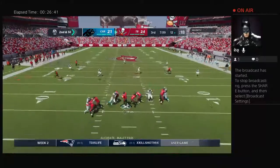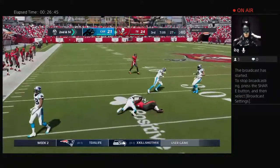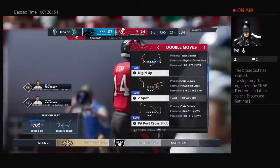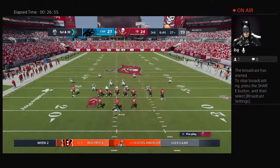Here's Brady to throw. Looking for Godwin, and he's got him complete. And he's taken down, but not before he gets this across the 25-yard line. 15 yards on the play, first down.